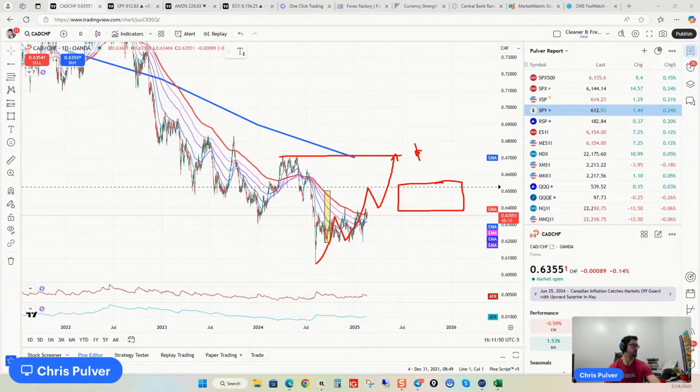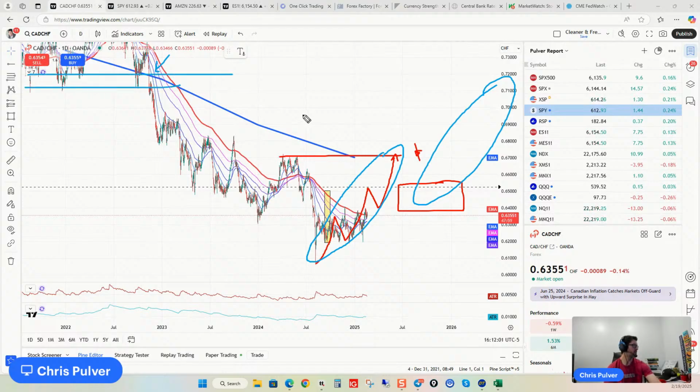Okay, so this would be like trade 1. I'll box this in, trade 1, and then look for a trade 2 that I can stack in over here for another swing that gets me back up into this structure around 7,000. So CAD Swiss is still on my radar for like a big position trade opportunity. But right now I'm just waiting with some of the current positions I'm in.